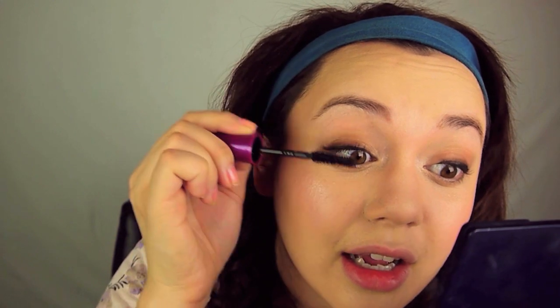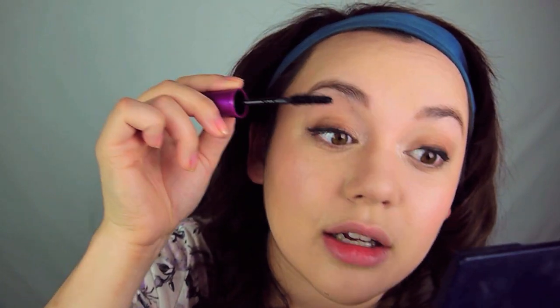Wiggle it out. Okay. And then another step I do is I go on top of them and go out just really quick. Like that. I feel like this is a demonstration for something totally else. They could take the audio from this and make it look really dirty. But we're doing eyelashes.